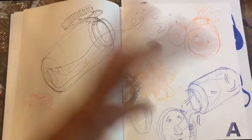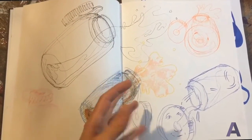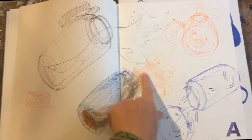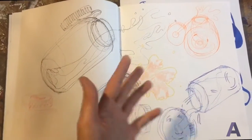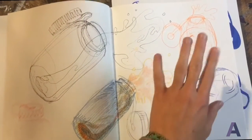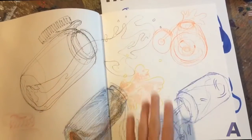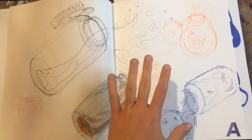Because I wanted to focus on joy and silliness and lightness in the water bottle. And so I tried to take the faces and make them a little more fun by doing this and have like a subtle smiley face. And that just, I didn't really like that either. And I didn't like that there was the water spilling. It was just a lot and I wasn't enjoying it.